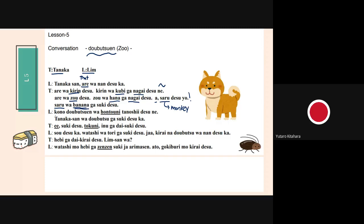Okay. And kono doubutsuen wa, this zoo, honto ni tanoshii desu ne. Honto ni is really, so like 真的很 enjoyable. Tanoshii is fun or enjoyable. Okay, it's really fun. If you don't want to use hontoni, you can also use taihen or totemo. It's very fun. Totemo also can, very, very.